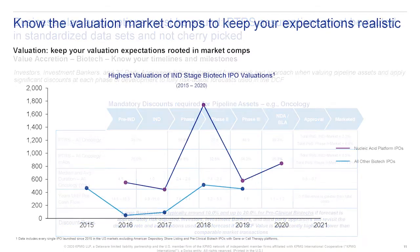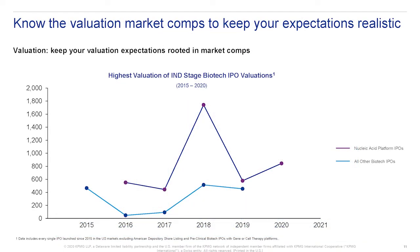One thing that's important when you're thinking about valuation and how this ties into your equity story and the overall investor deck that you're going to put in front of prospective investors is to keep your expectations realistic and make sure you've done a lot of digging and market research on market comps. This slide shows the highest valuations for IND stage biotech IPOs from 2015 to 2020, and it breaks it out between nucleic acid platforms and all other biotech IPOs.